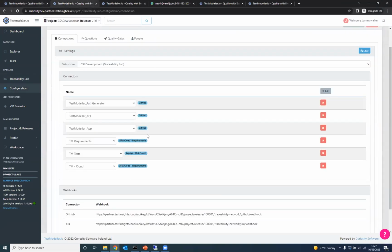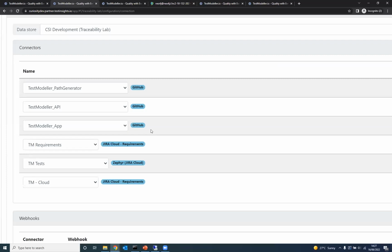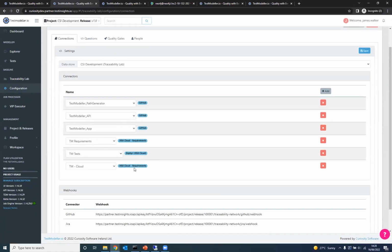Now, in this demo we're going to look at a few different data sources. The first data source is GitHub, where we're scanning three different Git repositories, looking at the commits and the code and analyzing them as they come through and as new development artifacts are being created. The second one is Jira Cloud, which is where our requirements are stored. We've then also got another Jira instance, which is where our test cases are stored, inside Zephyr. But it could be X-Ray, or any other test case management tool. And then we've got another one, which goes into another cloud repository we have to analyze requirements also.